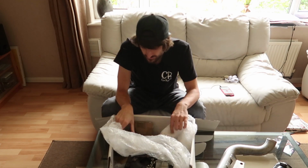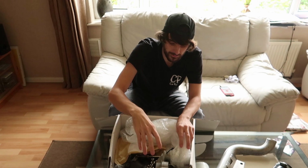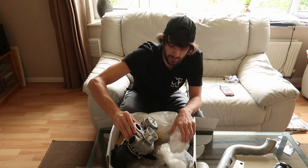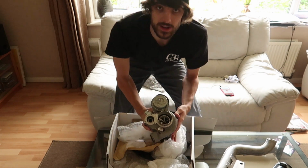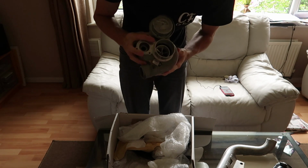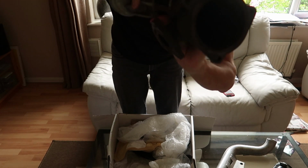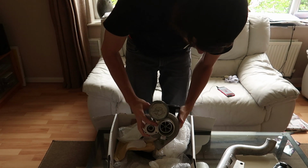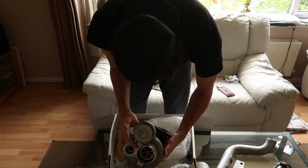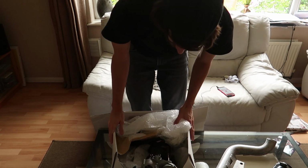So we've got that. We've got another little silicone pipe. I don't know where that goes, but we've got one. And then we've got the turbo itself. And here she is. I'll give you guys a nice little close-up of what we're looking at. So that's the turbo itself. Hopefully you guys can see in there. So I'm going to put it back down because apparently turbos weigh quite a bit. There we go. She's down.